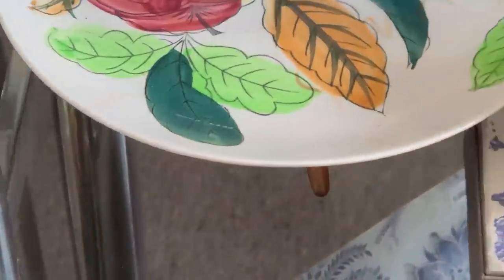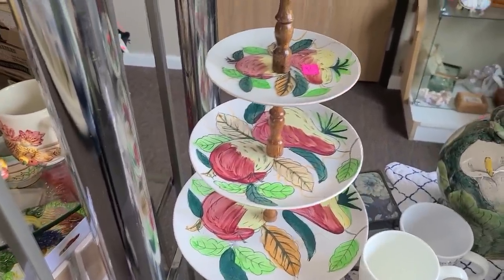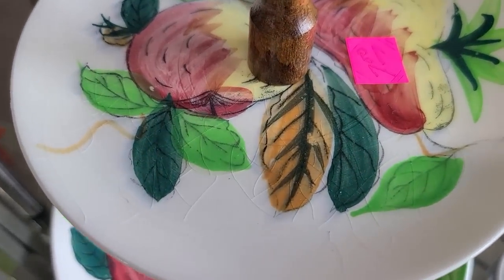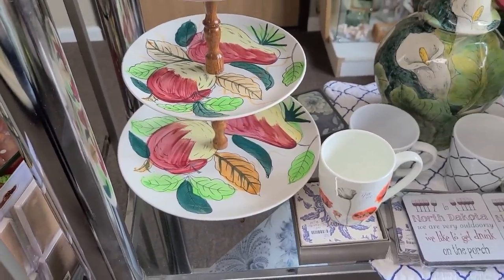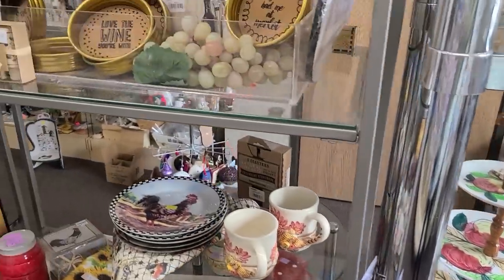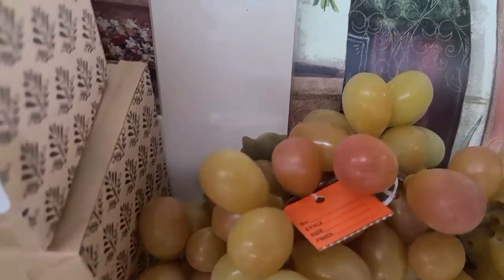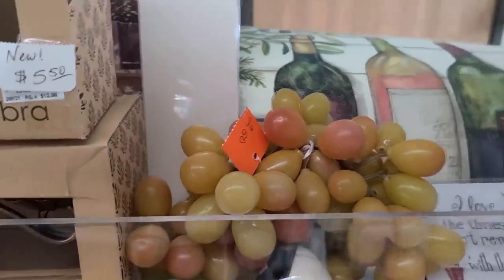Oh, see now, this is an old fruit tiered tray. Very country looking though, to me. They want $7 for it. Does have crazing on it. Kind of fun if you got an old country look. That would be cute. But not my style. Here's some grapes up here. Those aren't bad. And I don't see a price on that side. Not bad.